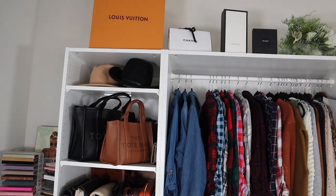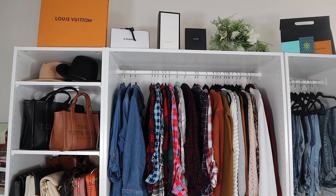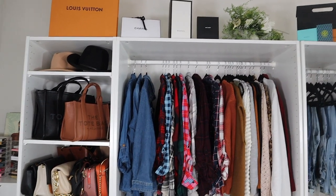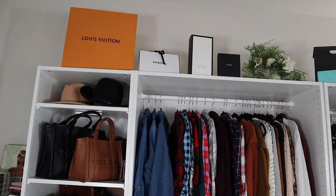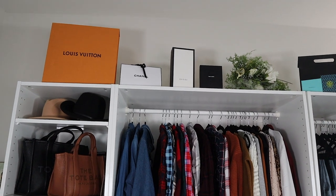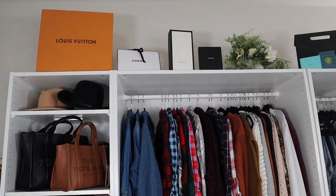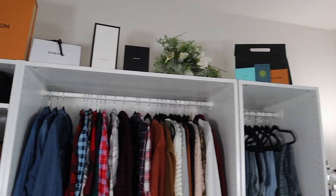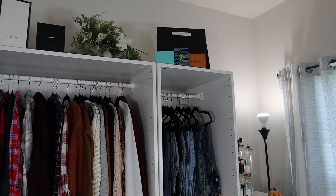Let's just start up top here. I always keep my designer boxes. I don't have that many designer things, as you guys know, so I make sure to keep my designer boxes, and I just think they look really good decorated up here. As I get designer pieces, I'll continue to add to the top, but I just have a Louis Vuitton, a Chanel, Gucci, YSL box, and then a Tiffany's and a Tory Burch and a Louis Vuitton box over here.